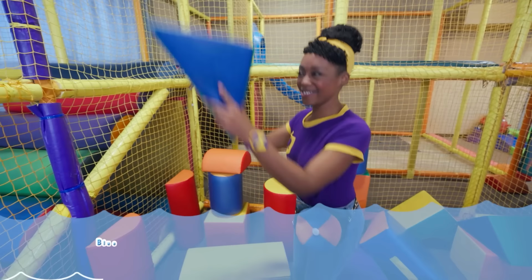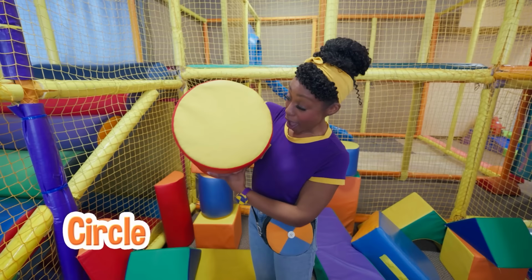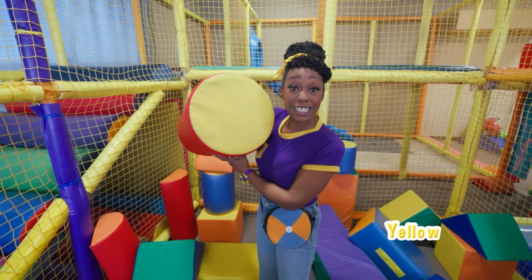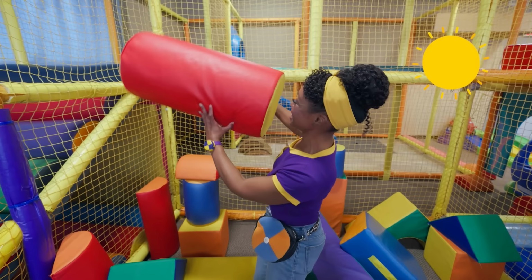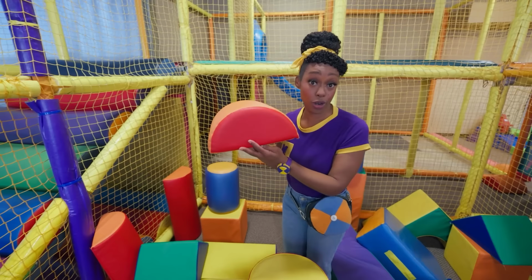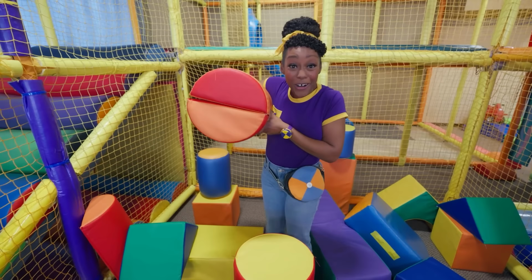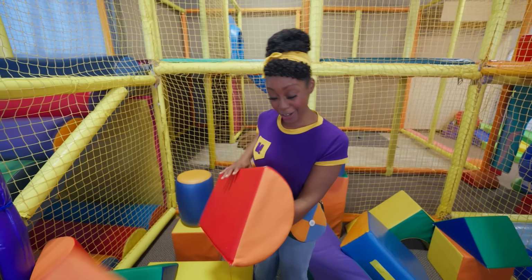Whoa, and look at this great shape. Do you know what shape this is? Yeah, a circle, a yellow circle. Whoa, this looks just like the sun shining bright in the sky. And do you know what this color is? Yeah, red. Whoa, this shape is pretty interesting. Do you know what it's called? Yeah, a semicircle. And if you take two semicircles, guess what you can make? A full circle! Wow! A full circle made out of one semicircle and another one.